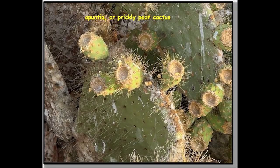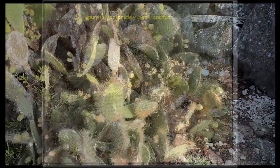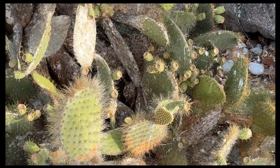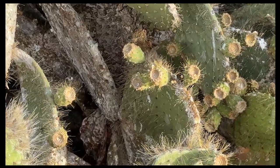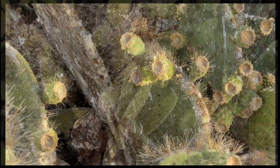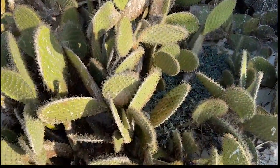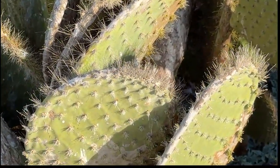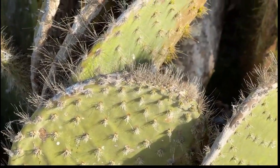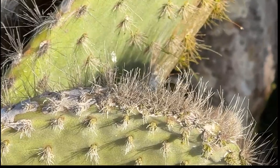There's lots of prickly pear cactus on the island, and this particular species of Opuntia isn't really so prickly. The spines are fairly soft, and the plant grows low to the ground. Later on, we're going to find on other islands where tortoises exist that do eat the cactus. Then on those islands, the species of cactus that grows there does have sharp, hard spines, and the pads tend to grow above the reach of the tortoise.